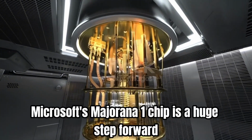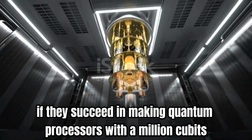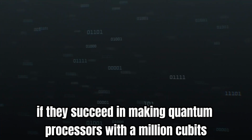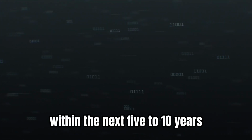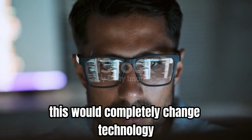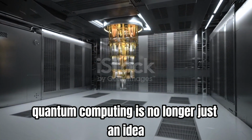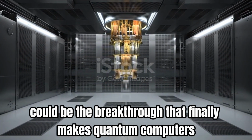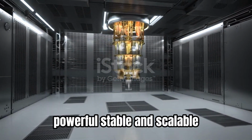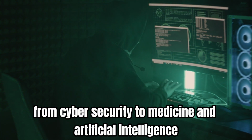Despite these challenges, Microsoft's Majorana 1 chip is a huge step forward. If they succeed in making quantum processors with 1,000,000 qubits, we could see the first practical quantum computers within the next 5 to 10 years. This would completely change technology, science, and even daily life. Quantum computing is no longer just an idea. It's happening right now. Microsoft's Majorana 1 chip could be the breakthrough that finally makes quantum computers powerful, stable, and scalable. If successful, it could change everything from cybersecurity to medicine and artificial intelligence.